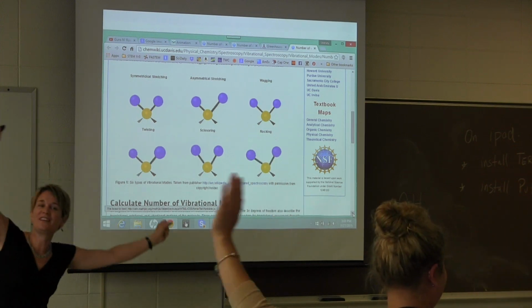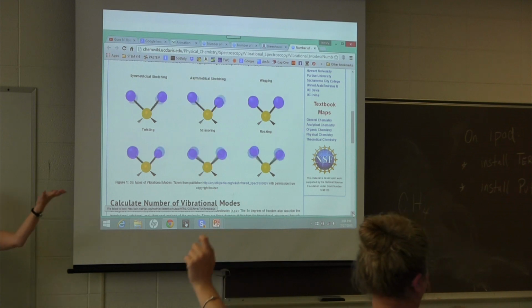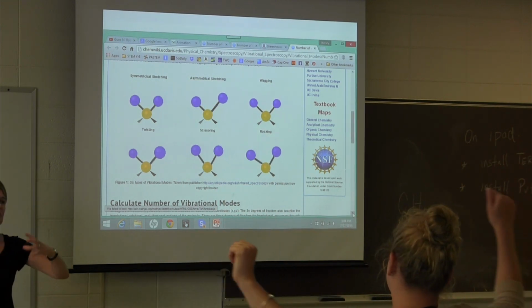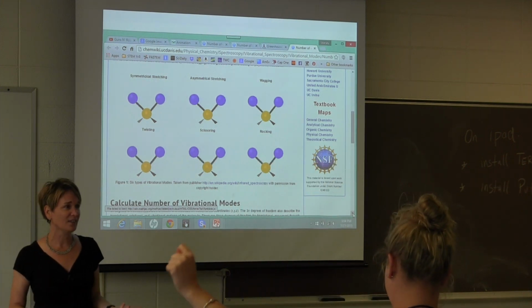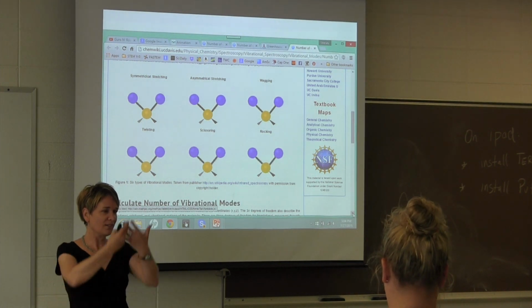Wait, nobody's bending at the hips, we have to, there you go. So this is what you are doing if you're a methane molecule, or any kind of molecule that is able to vibrate by bending or twisting when infrared radiation hits you. So, have a seat.